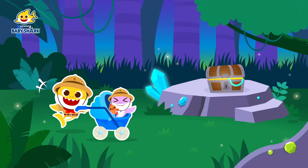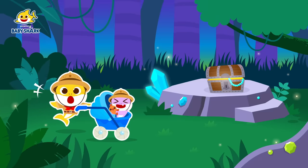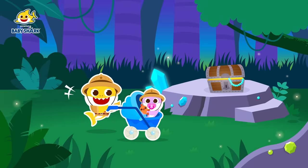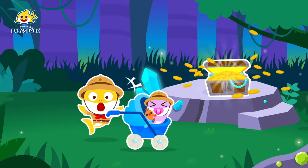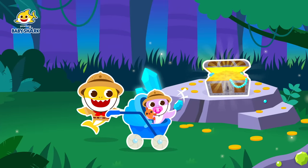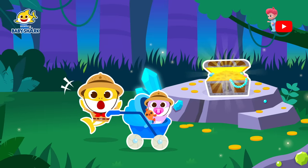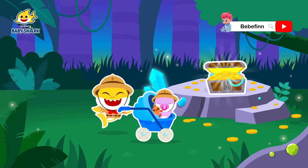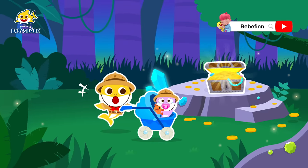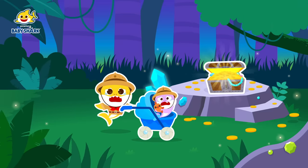Wow! Thanks to the little baby, the tiger and thief toucan have gone all the way over there. That's amazing! Now, how about we open this treasure chest? Wow! So pretty! Now that we've found the treasure, let's go home! I don't know the way back! I think we're lost!